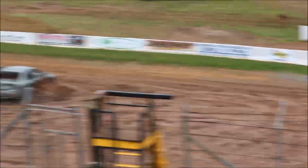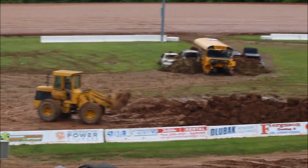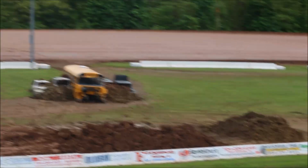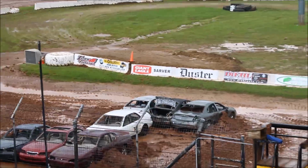Here's the track layout. You can see straight line course. Great job by Jeff Birdsey and Richard Walker. They were doing a good job building this track. Saw that stack out there with all the junk iron, and there is that big bus stack that we were talking about. It was going to be a great show nonetheless with those obstacles.